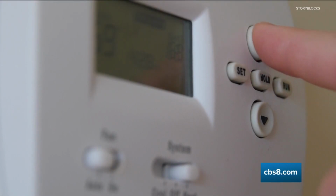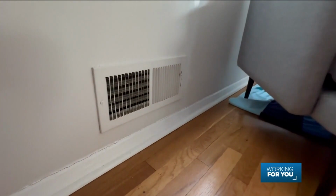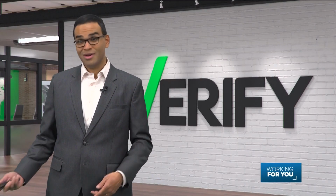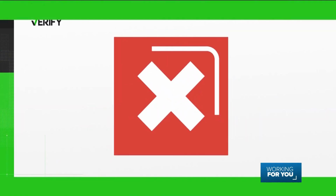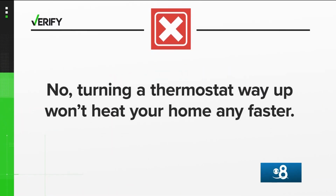Cranking the temperature up from 60 to 70 will only make your furnace run longer, but it won't heat your home any faster because it only has one setting, on, whether it's trying to increase the temperature 1 degree or 10 degrees. So no, turning the thermostat way up won't heat your home any faster.